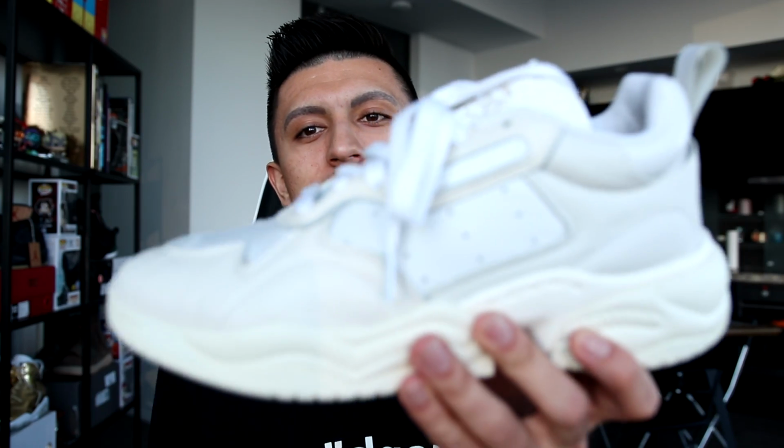Our number 6 sneaker also has some designer kind of vibes like the Pro Leather IBN Jasper, but these are from Adidas. These are the Adidas Supercourt RX.